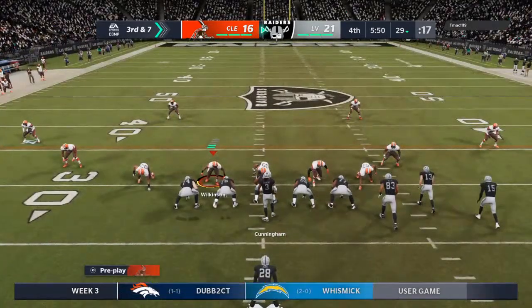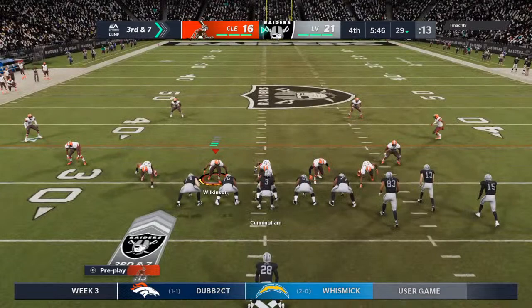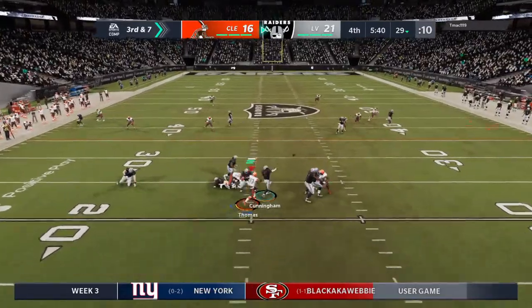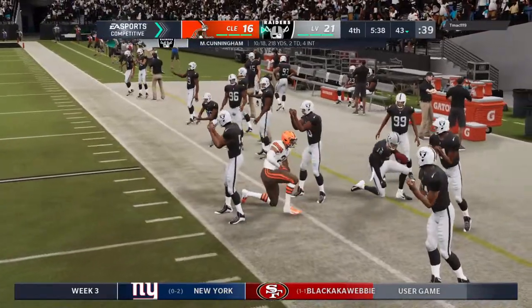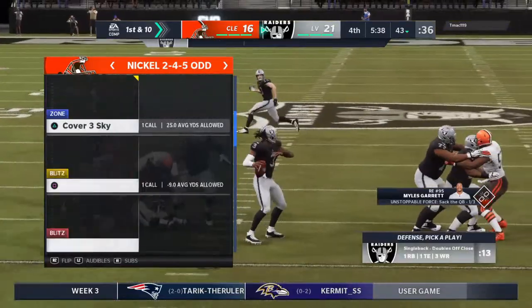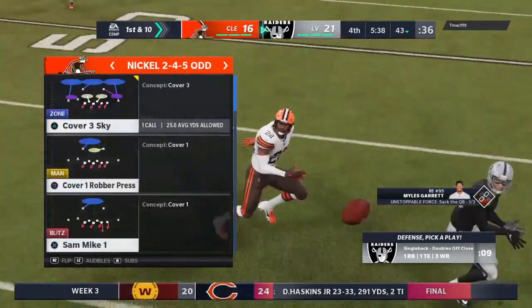The Raiders on 3rd down. They've hit 2 for 4 thus far. This is 3rd and 7. He'll look to throw. Finds his target, Fuller, and past the 40 before he's out of bounds. 14 yards is the pickup there, a Raider first. 1st and 10 at the 43-yard line.